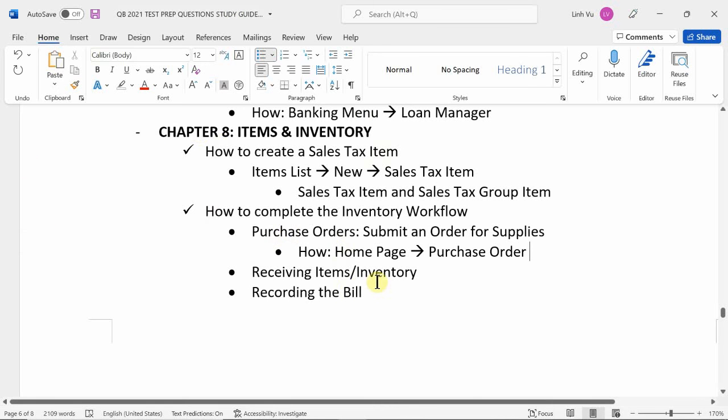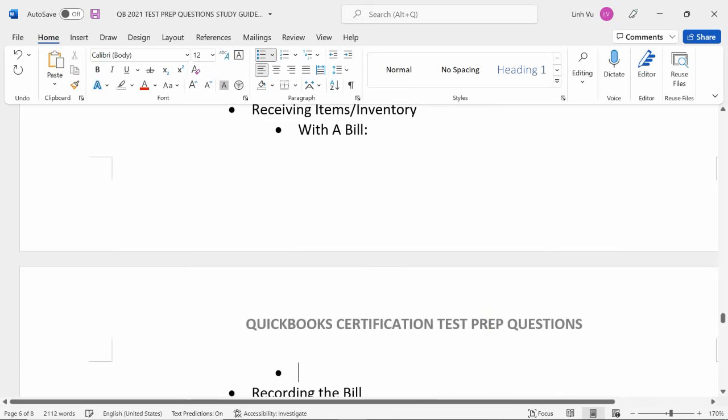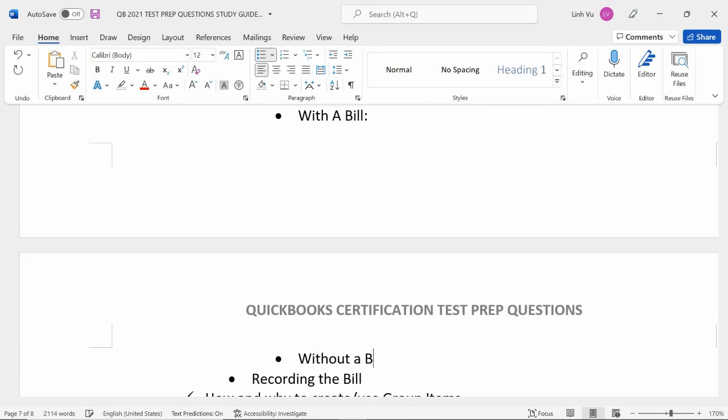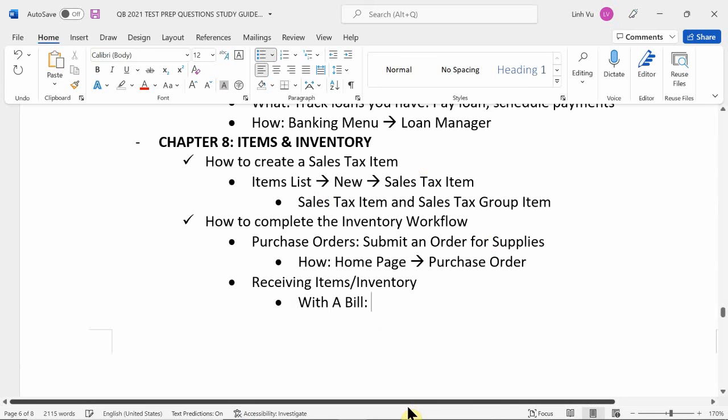Mm-hmm. What about receiving items? What happens when you receive items? There are 2 things that you will have: with a bill, and then you'll have without a bill. So what happens when you receive items with a bill? That's an invoice. Okay, to us, you have to be very, very careful with using invoices versus bills. Because in QuickBooks, you say invoice. To us, we understand that as billing your customers. Oh, I see. Mm-hmm. So you go to the received items, go to the vendor menu and select received items.